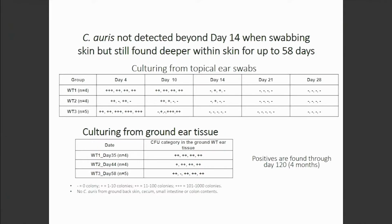I think these are the kinds of things that wouldn't exactly surprise you. We see the same thing with carbapenem-resistant Klebsiella pneumoniae: the patient can go negative, and then you give them antibiotics, and boom, it's back, and it's the same strain. So what we're trying to talk about here is that there are reservoirs for these kinds of pathogens.